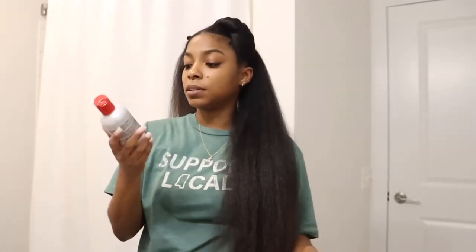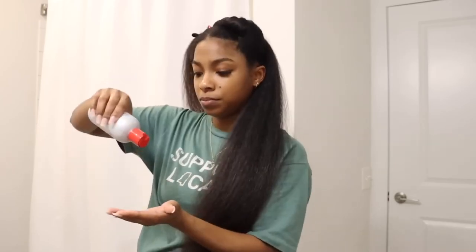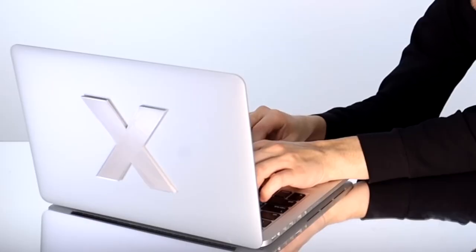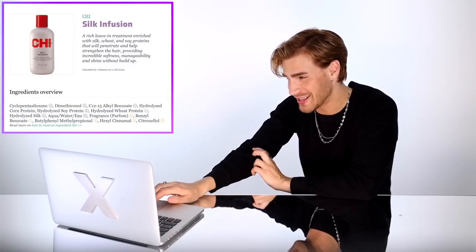So now I'm just gonna take a little bit of this Chi Silk Infusion. Let me look up what's in this Chi product. This thing, I swear, everybody loves it. I'm pretty sure all of the top three ingredients are silicone. So it is extremely silicone based, which makes sense. I'm not saying, I feel like when I say that, it sounds like a bad thing. It's not, it's just interesting.